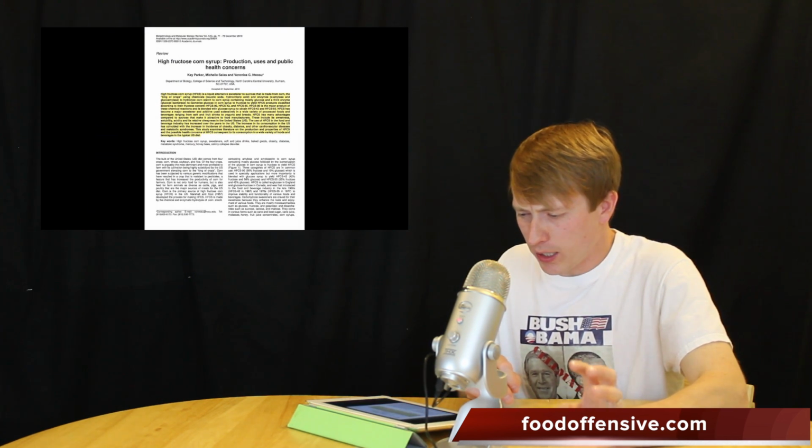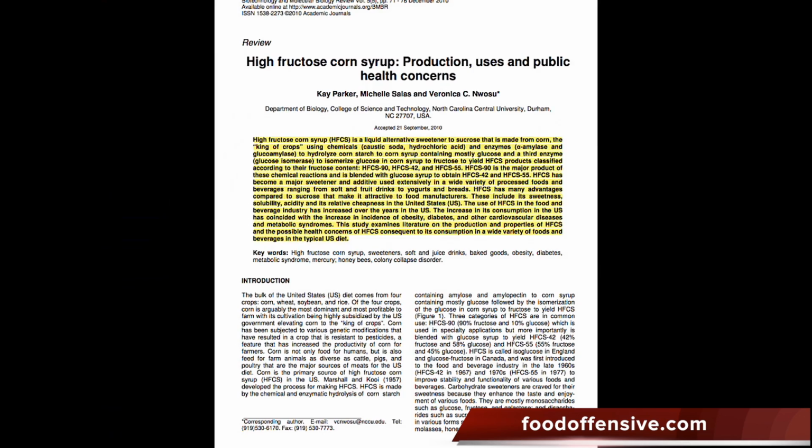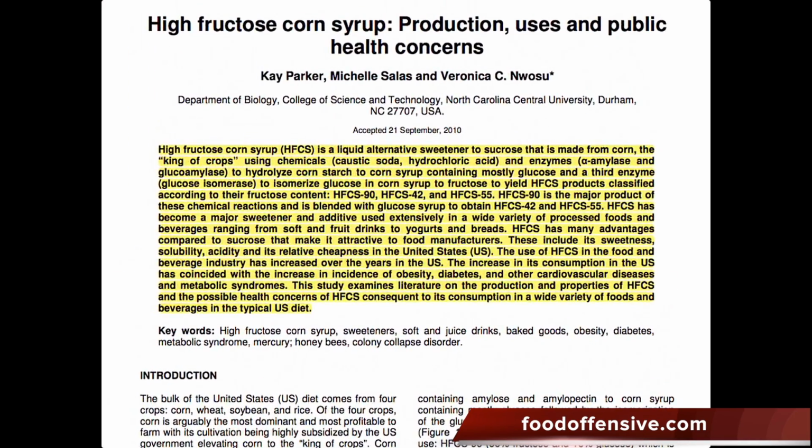So now there's quite a long study by the Department of Biology, College of Science and Technology from North Carolina Central University, and I'm going to get into a lot of this article and this study next week in the next update, part 3 of the high fructose corn syrup special reports. But this first paragraph I wanted to point out, it gives an overall summary of how it's made. I'm just going to show it on the screen here and pick out parts. I'm not going to get into it too deep. I want to get the whole article title in there.